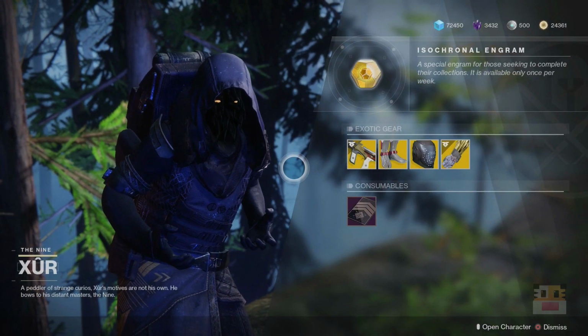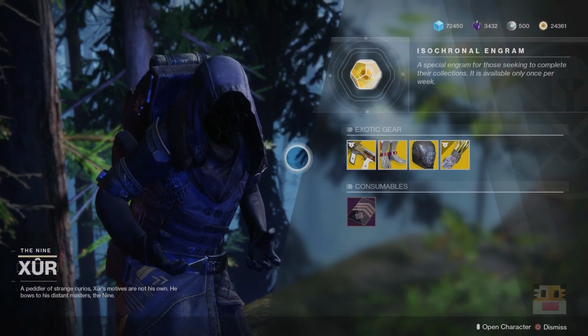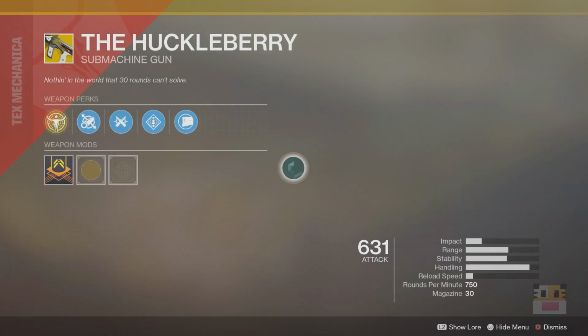So right off the bat, I would say there's a couple items. This one and this one are definitely some things you should take a look at if you don't have them, or if you're looking for a better roll, they probably do have a better roll. But let's go ahead and get started with the weapon, which is going to be the Huckleberry.